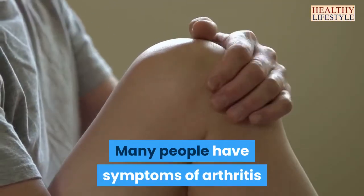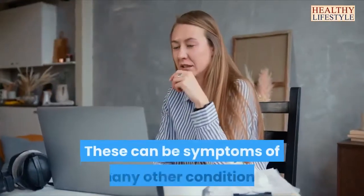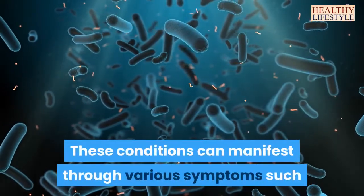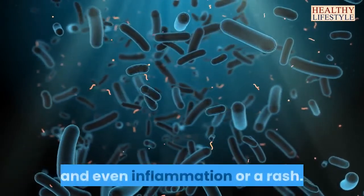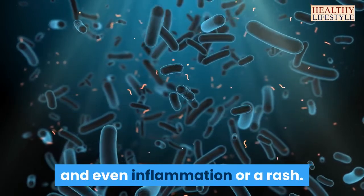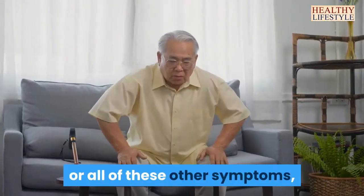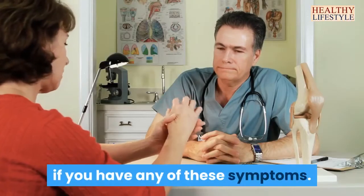Many people have symptoms of arthritis that do not involve their joints at all. These can be symptoms of many other conditions. These conditions can manifest through various symptoms such as swelling, redness, itching, hotness, and even inflammation or a rash. You should make note that joint pain may be present along with any or all of these other symptoms, so make an appointment with your doctor if you have any of these symptoms.